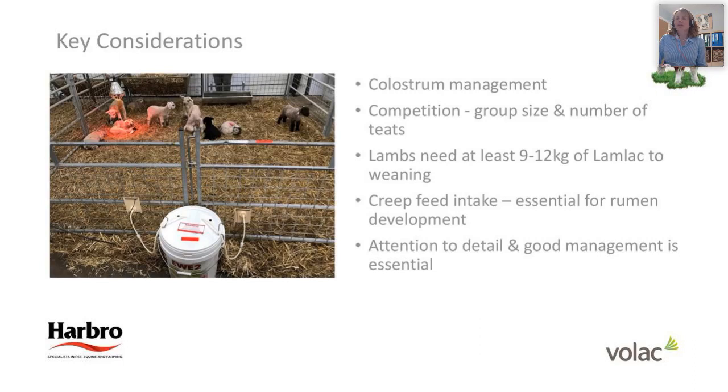So just some key considerations when we are rearing lambs artificially on milk replacer. Before we can even think about offering the milk, we need to get the colostrum management right of these lambs, as we saw in Jill's presentation. For that, we know that good colostrum intake is associated with reduced mortality and improved subsequent growth performance. So it's absolutely key that we focus on colostrum management over those first 24 hours.